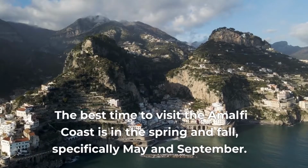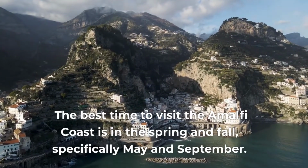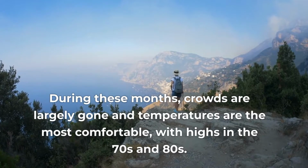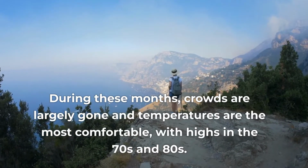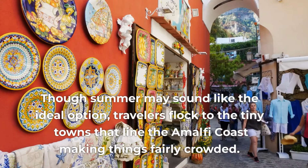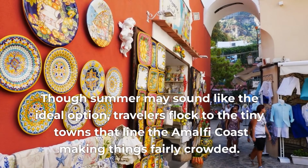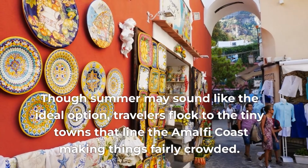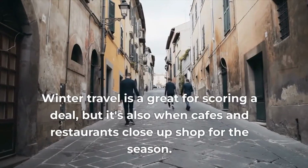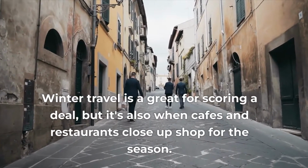The best time to visit the Amalfi Coast is in the spring and fall, specifically May and September. During these months, crowds are largely gone and temperatures are the most comfortable, with highs in the 70s and 80s. Though summer may sound like the ideal option, travelers flock to the tiny towns that line the Amalfi Coast, making things fairly crowded. Winter travel is great for scoring a deal, but it's also when cafes and restaurants close up shop for the season.